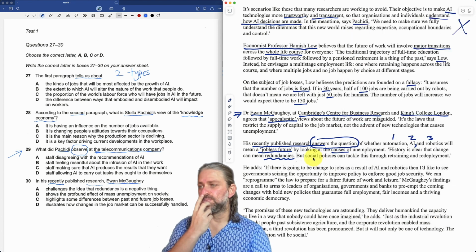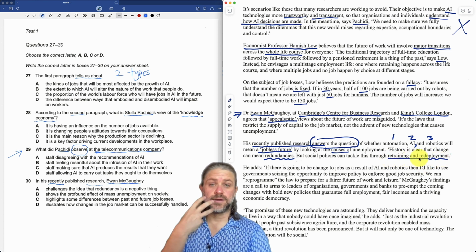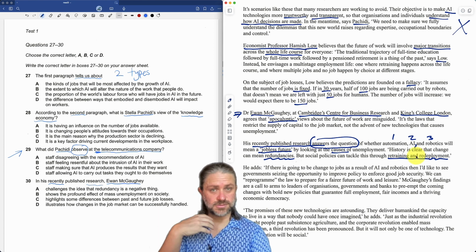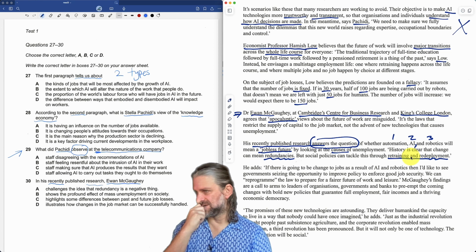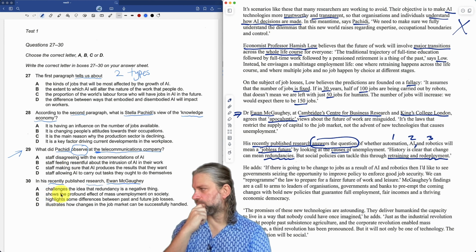Okay. But social policies can tackle this through retraining and redeployment. So if you've been working on a particular type of job all your life, but your job is taken over by AI, it's possible to retrain to become something different and do a different job. So it answers the question. Let's just quickly look here. We'll come back to these ones here.